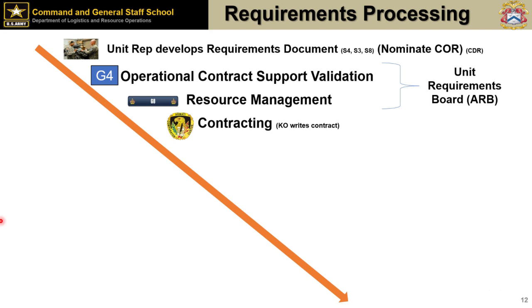Also, we'll go through and look at that funding document to make sure that one, it's certified funds. Two, you're using the right color of money and the right type of funds. Typically, at your level, you're only dealing with mostly OMA. There's occasions where you may be dealing with OPA funds, and that's when you're buying a system for over $250,000. But generally, your resource manager knows what type of funding to use, and we go through to validate to make sure we don't violate any Anti-Deficiency Act type things.